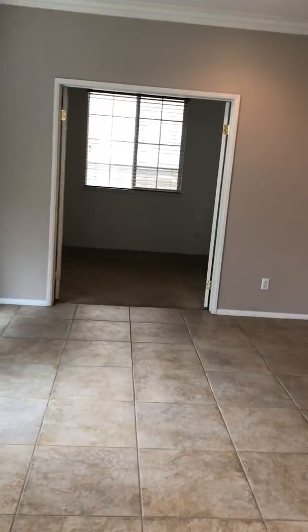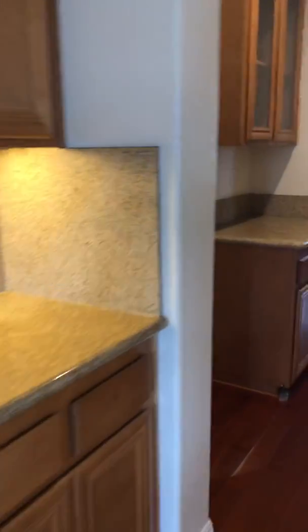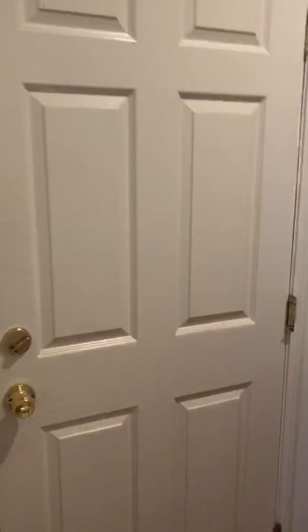On the other side, you see a built-in barbecue, and over here you see like a den office area. And this area is like a breakfast area, okay? It's a beautiful house. If you are looking to upgrade to a bigger house, then this is definitely a great choice. It's 5 bedrooms, 2.5 baths. This is the garage, just a 3-car garage.